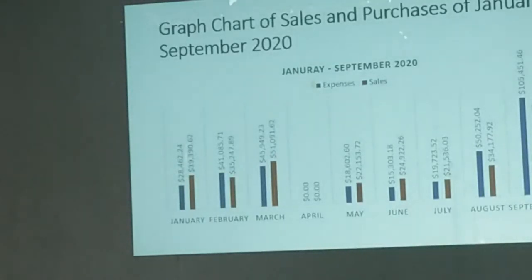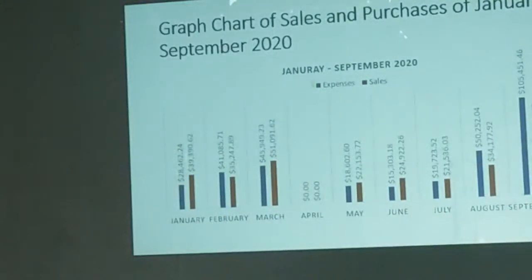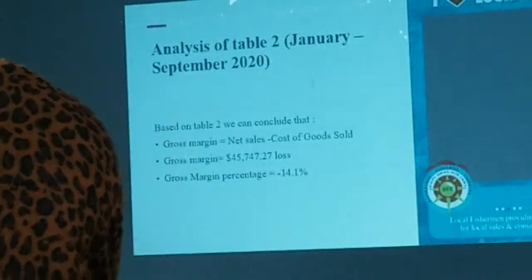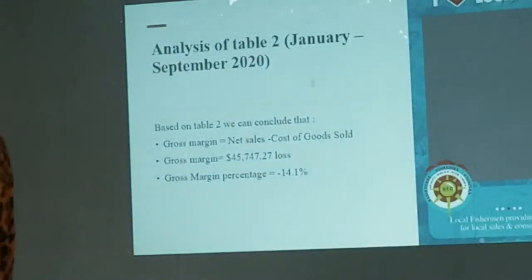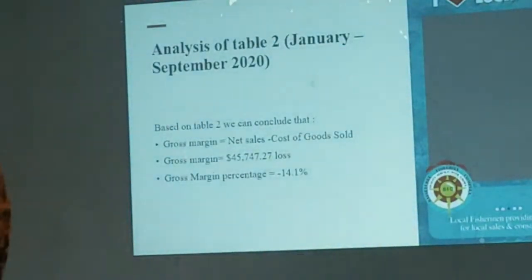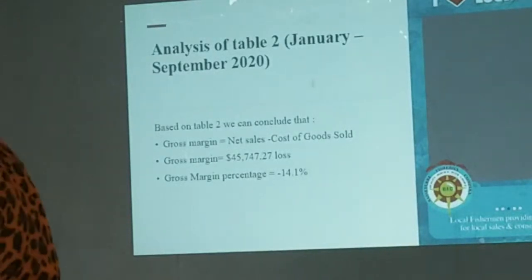Currently, the Basseterre Fisheries Complex is experiencing a loss in the gross profit margin of negative 14.1%. As explained before, we had a lockdown in April, and we also had a breakdown in our freezer. For all the storage that we had there, they went on spoilage.